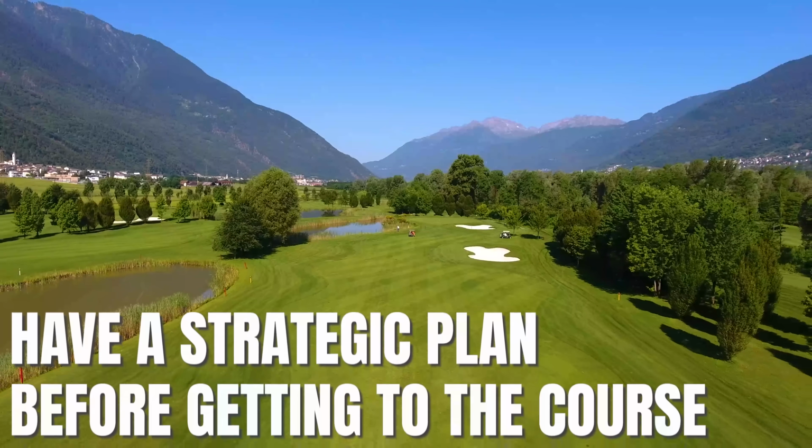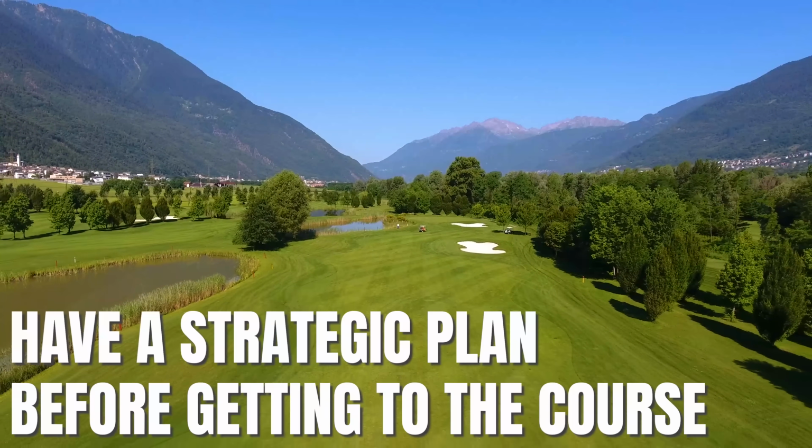I'll give you a few examples of what I think a good process looks like for a player of any level. The easiest one is having a basic strategic plan before you even step on the golf course. So whether it's your home club that you play a lot or a course you've never played for the first time, can you do a little bit of homework on the course and plan out your tee shot targets and what clubs you're gonna choose, and just have a basic understanding of the golf course you're gonna face.